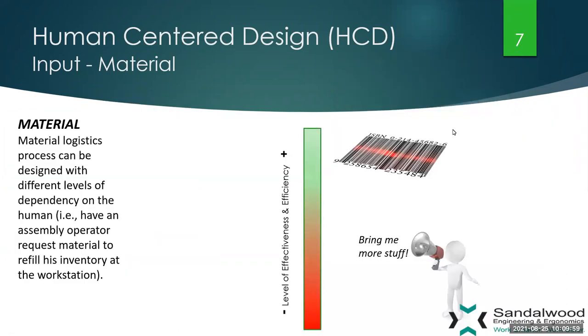So again, here, similar to information, solutions may vary, and there are different levels of, say, dependency on the human. What you don't want to have, again, is the operator or the person struggling to get material to his workstation. And you can have a wide array of solutions to, again, facilitate that streamlined material flow to the operation, which could have different levels of automation or dependency on the human.